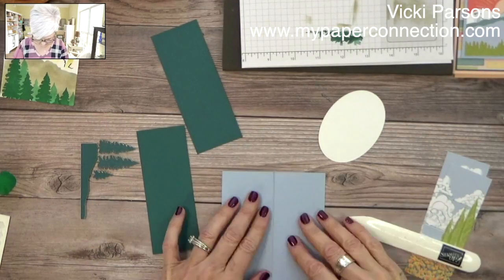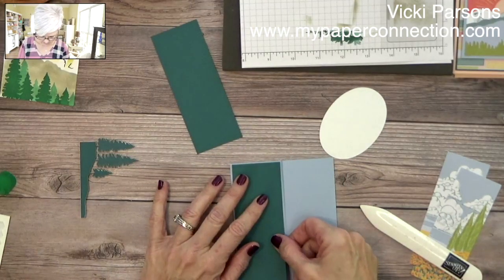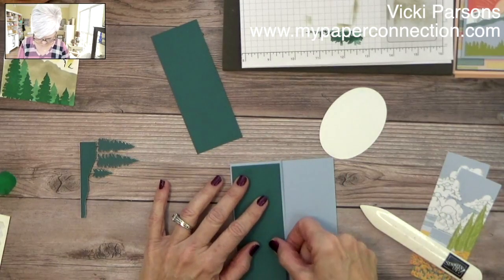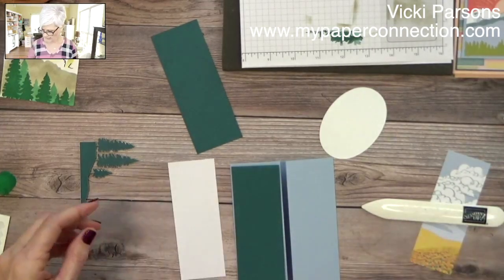Okay, so that didn't go all the way together, so I probably should have not done it quite as far as I did. It's okay though. Okay, all right, so I'm going to go ahead and glue this down.